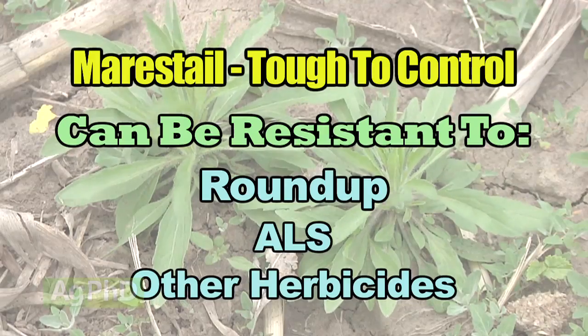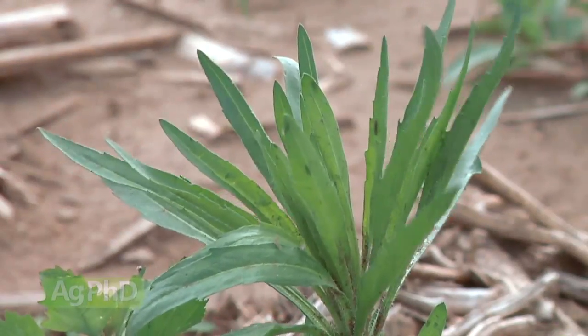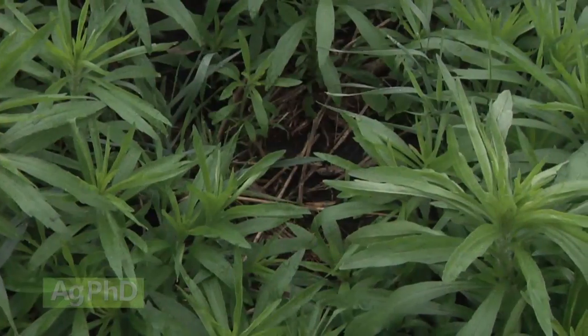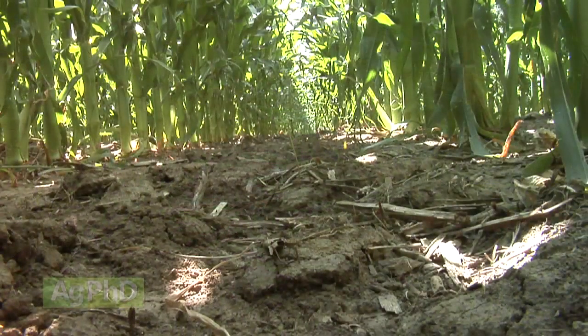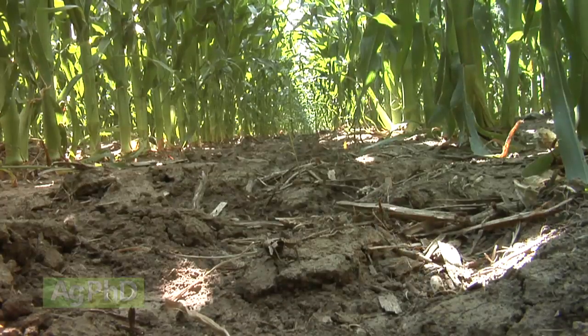How are we going to stop this thing? Here's the other thing: it has multiple flushes in a year. It used to be that we would see Marestail as a winter annual. It'd pop up in the fall. If we did some fall 2,4-D or fall dicamba, we'd wipe it out and we wouldn't have a problem next spring. Now it's popping up in the spring. We're seeing 5 or 6 generations pop up during the summer. We're just constantly out there trying to get this under control. So the first thing I'll say is crop canopy is a huge help. That's your best weed control you can get.